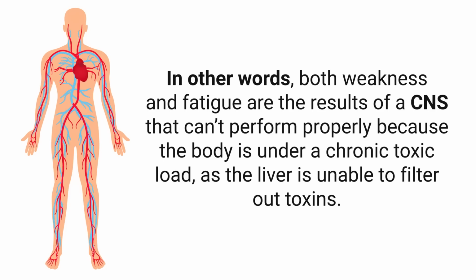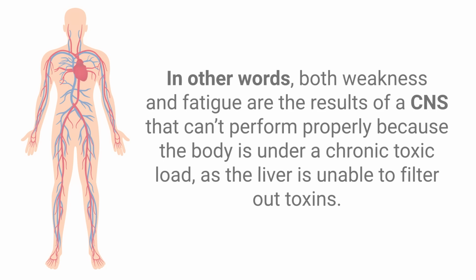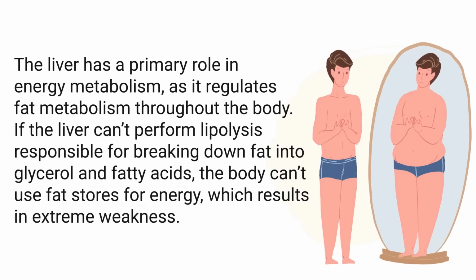As the liver is unable to filter out toxins. The liver has a primary role in energy metabolism, as it regulates fat metabolism throughout the body. If the liver can't perform lipolysis, responsible for breaking down fat into glycerol and fatty acids, the body can't use fat stores for energy, which results in extreme weakness.